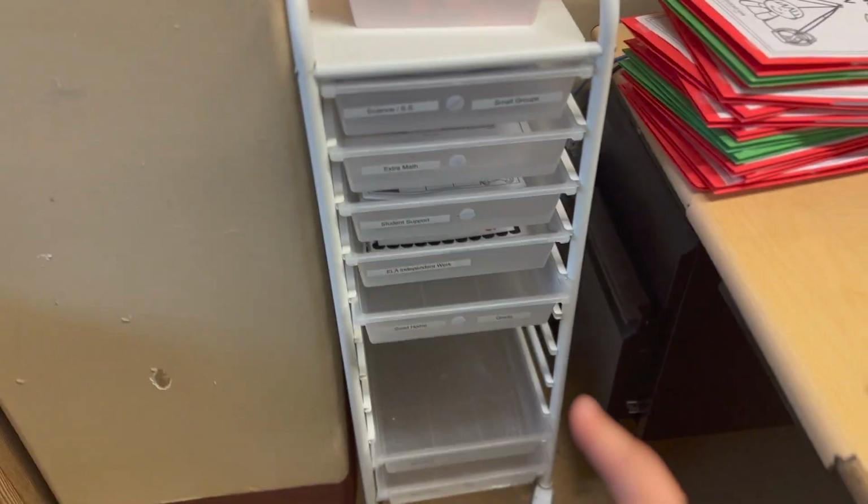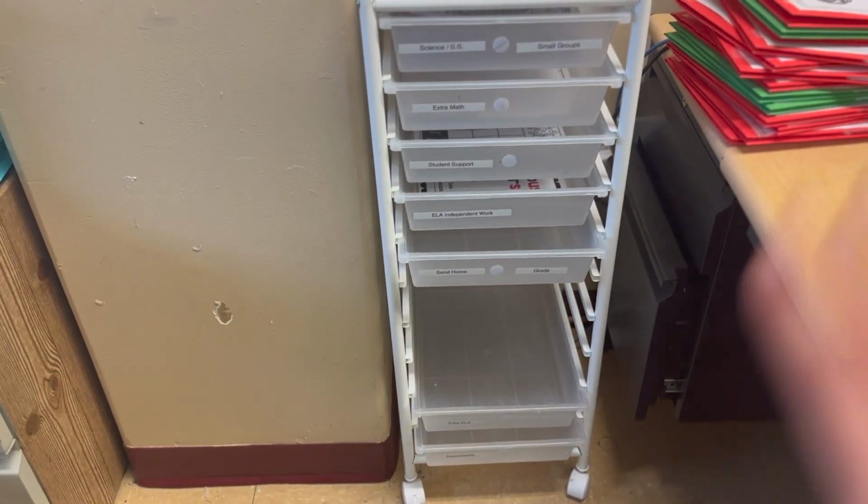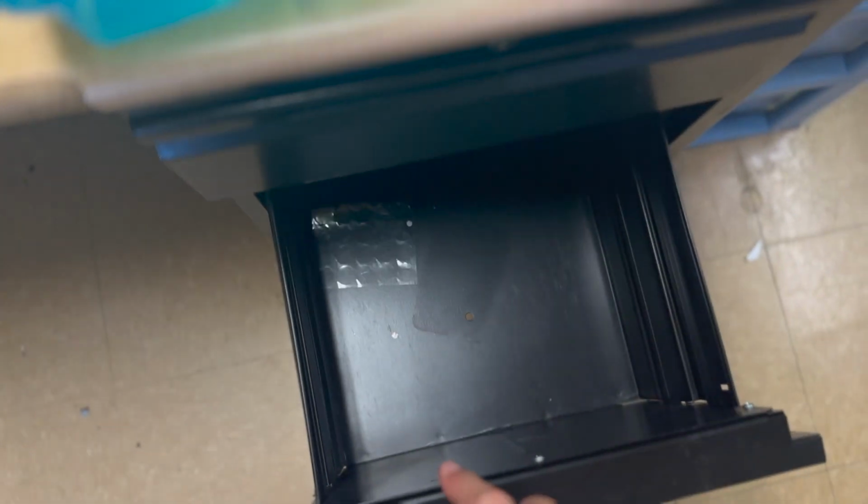I'm gonna leave that until the last day of school. This rolling cabinet's missing a couple drawers because, like I said, I have this annoying thing back here, but I still have all the drawers for it, and I've emptied those as much as I could. I also emptied out my desk. There's some stuff still in here, but I need it for next week. All these drawers have been emptied.